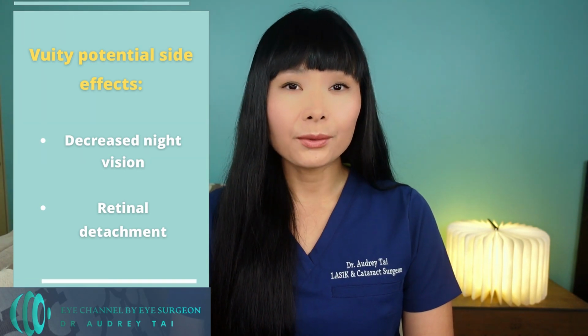Pilocarpine can also rarely cause retinal detachment, so it is important to consult with your eye doctor if you are considering using Vuity. At the current time, Vuity is not covered by most insurance, and it costs about $75 for each 2.5 ml bottle. As Vuity is newly approved for presbyopia, we'll likely learn more and more about this medication as it becomes more widely available in the US.